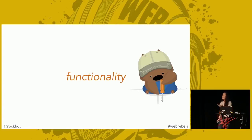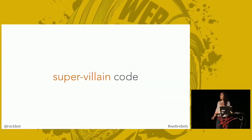All right, so when I think about bad code, the first silly thing that I think of is the supervillain code, right? This is the morally, ethically bad code.